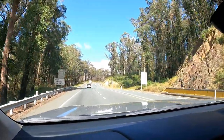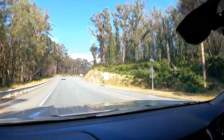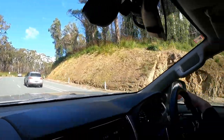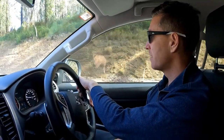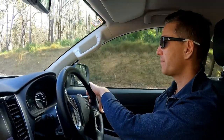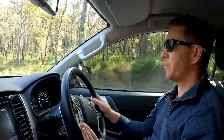All right, we're pulling over the top now. She's struggling. She needs to kick down. It won't kick down, but it's still accelerating, so we're pulling up to 60 now. We're getting overtaken. That's okay. Coming right over the top of the Clyde now. And there we go, it's starting to gain speed like normal.